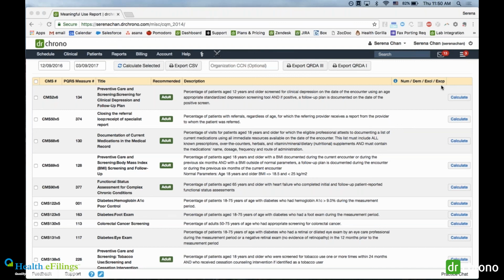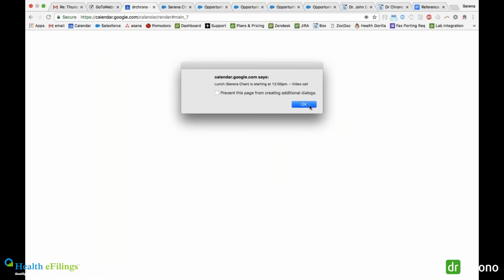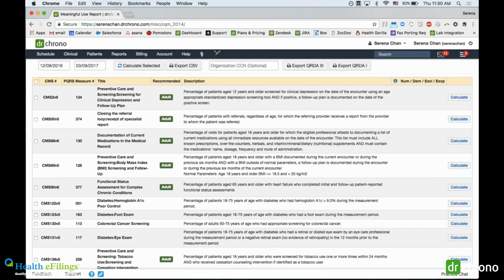Yes, this does stand true that for the attestation for MACRA, if we were to use drchrono alone, this isn't something that you might be able to meet the extremely minimum requirement that we talked about earlier on in your presentation. With Healthy Filing, we're very confident that you're going to be able to meet not only the minimum, but get to the maximum increase in your payments through Medicare. Hopefully that puts the question at rest, and you have the confidence to move forward with attesting for MACRA. Yeah, thanks.